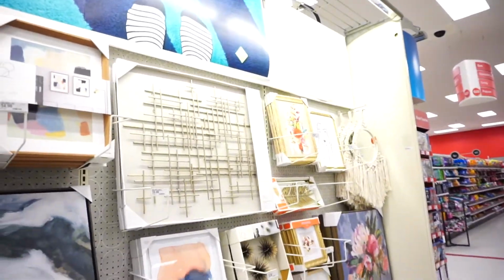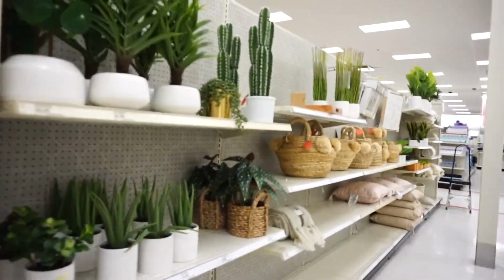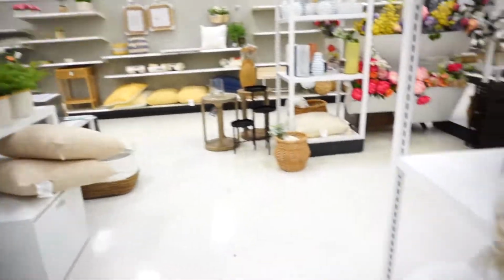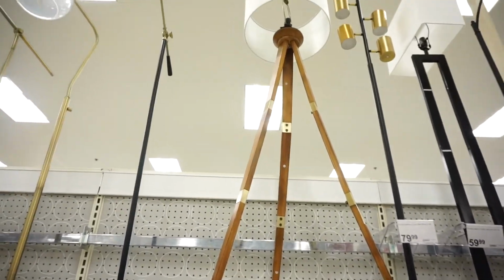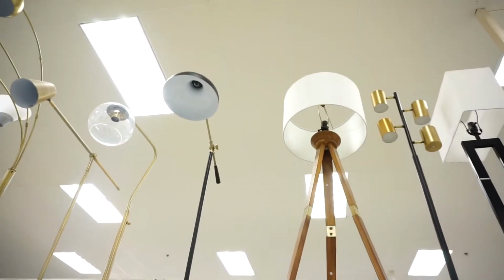Target, come through, Target. I love it. Look at these with the pom-poms. My goodness, Target's gonna furnish my whole room, I think. You guys, I just wanted to show you this floor lamp also. I absolutely love it for a Scandinavian vibe in the room. With the wood here, it being a floor lamp, honestly, it's stunning.